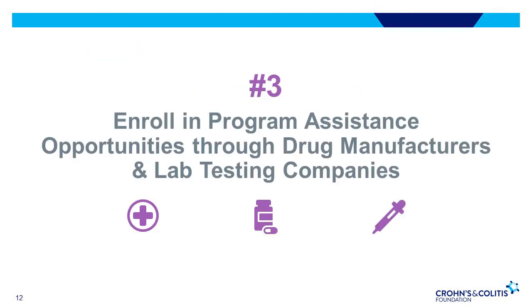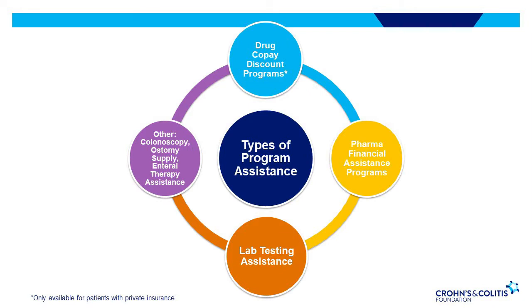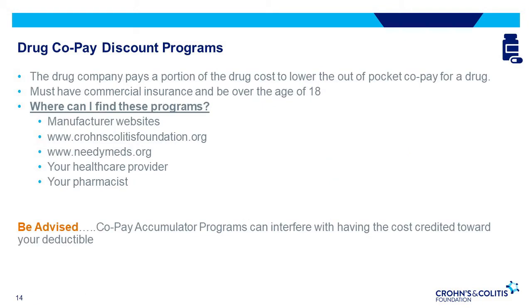Next, we'll look at program assistance opportunities. With drug copay programs, the manufacturer pays a portion of the drug cost to lower your out-of-pocket cost. These programs are only available if you have private commercial insurance. The Crohn's and Colitis Foundation has a searchable database of copay programs for IBD medications. You can also search on needymeds.org or ask your provider or pharmacist whether a copay card exists for your medication.